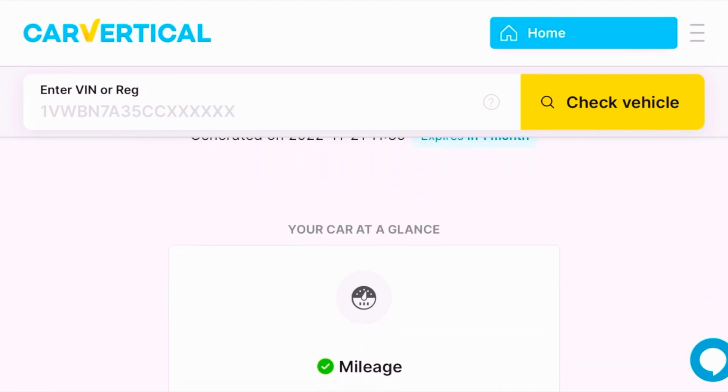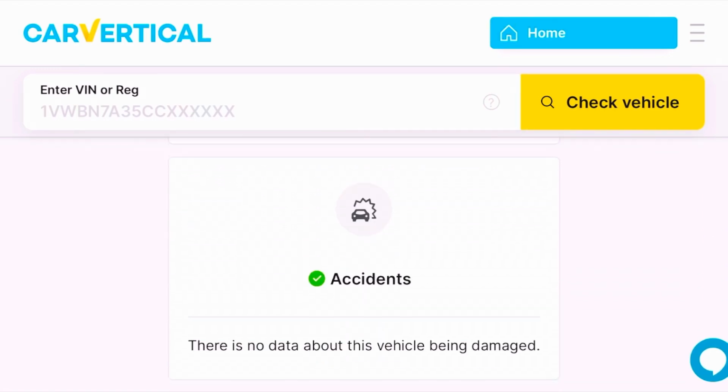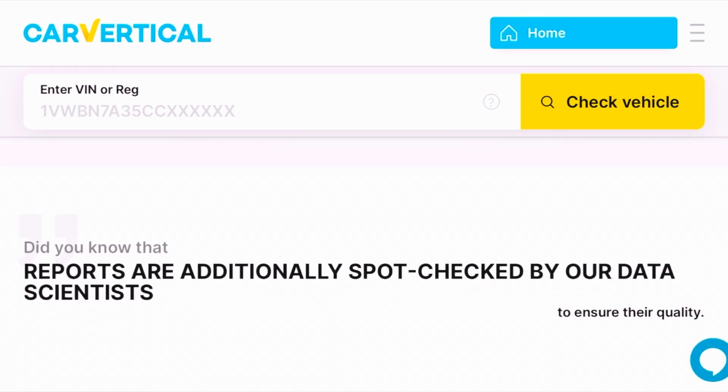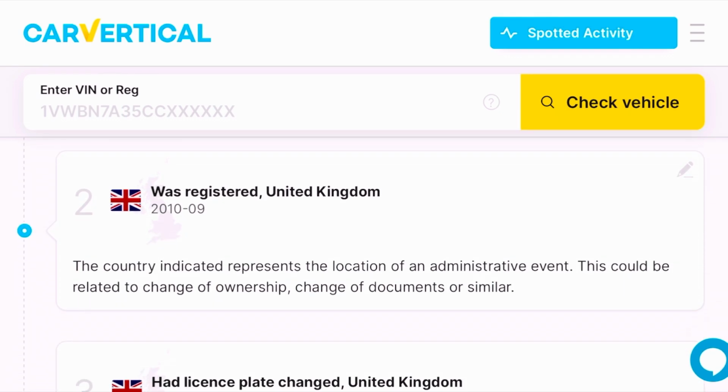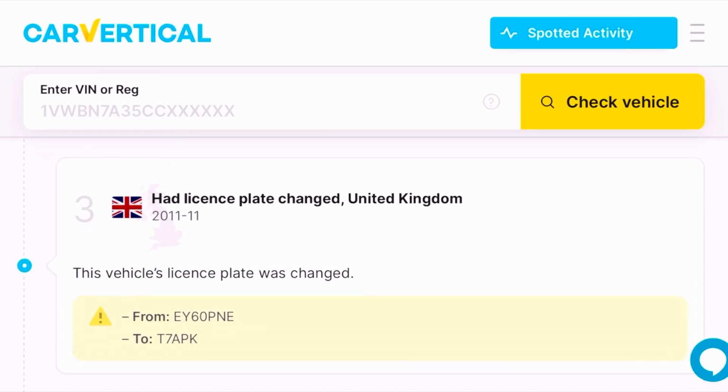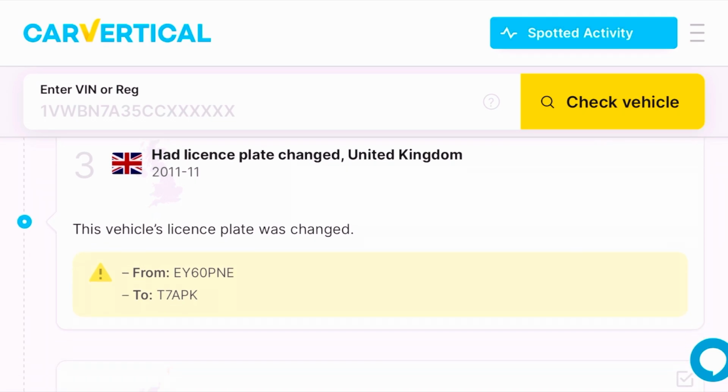Citroen DS, that's all come up. Mileage okay, theft okay, accidents okay, finance okay. All looking good, Chris? Yep. Manufactured 1st of the 1st 2010, registered in the United Kingdom 9th 2010, had a licence plate change, this is interesting, 11th 2011, from the original reg to T7 APK, and we have been told it comes with that T7 plate, which in itself I think has an actual value considering what was launched last month, the Volkswagen T7 Transporter. So I'm sure that's going to be a good plate for someone. Maybe this will be the first time we take one off a vehicle.